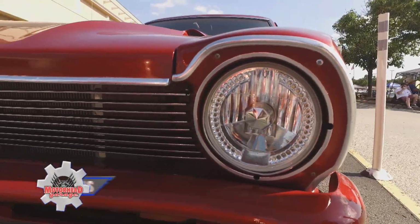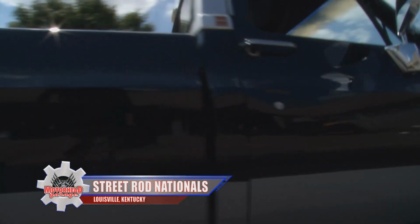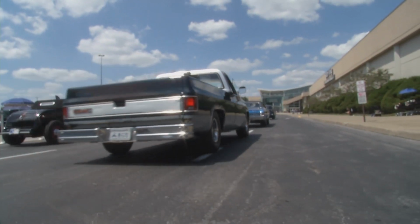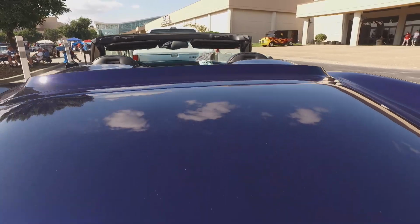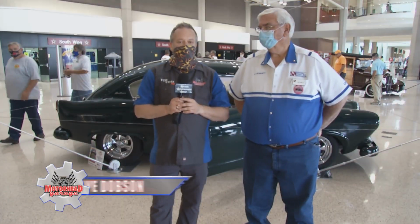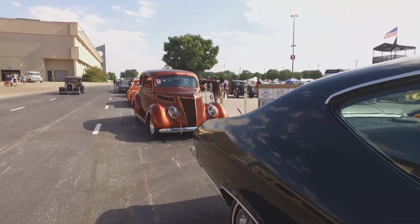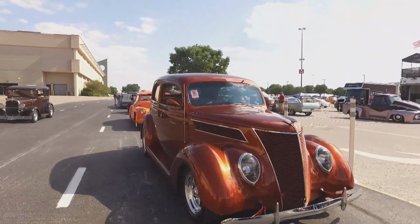Welcome back to Motorhead Garage presented by Top Coat. We're having a great time at the NSRA Nationals here in Louisville, Kentucky. Most years, 70,000 car enthusiasts come through the gates, with over 10,000 cars on display here. Jim Roulette is the marketing director for the NSRA, and the Nationals have been around for 51 years. Jim, you've been here for 40 of them. How has this event changed since you started coming?